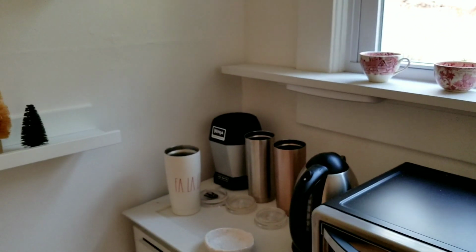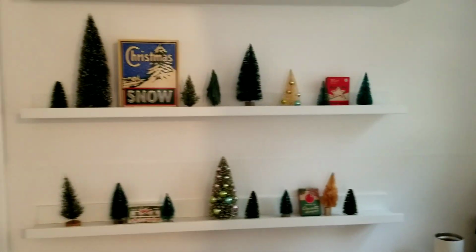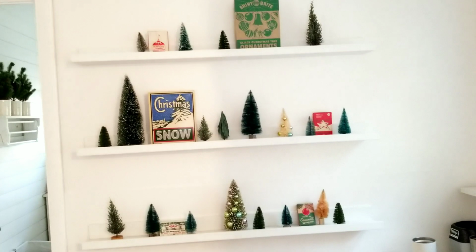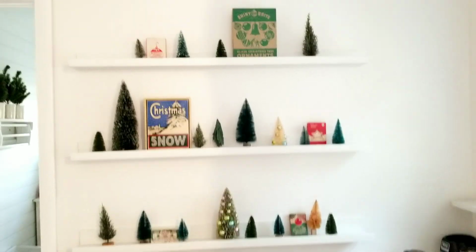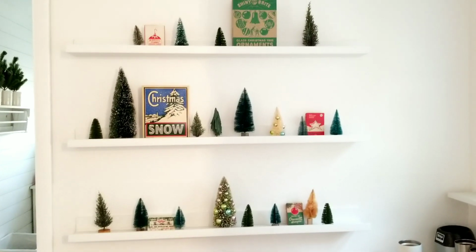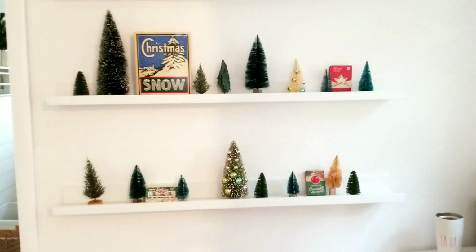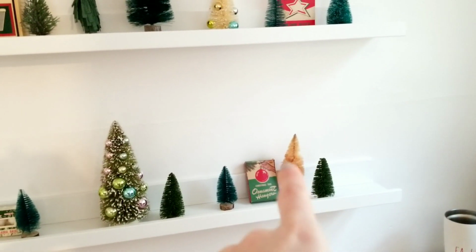That's my coffee bar. All I have is a Ray Dunn Christmas mug that's not really decorated. Here though, I took all my propagation jars out for the season and I decorated these picture ledges with my collection of bottle brush trees and some vintage or inspired boxes. I'll go through them real quick in case you're wondering. So not all the trees are vintage. That one I bleached.